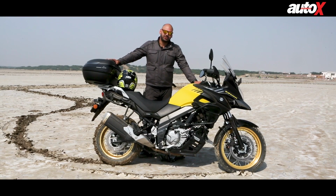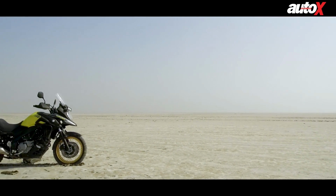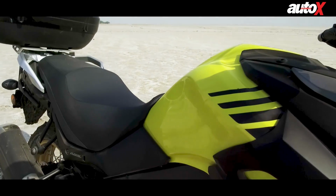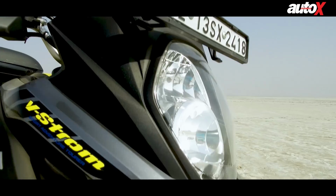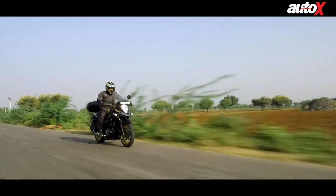So as you can see, the V-Strom 650 carries forward a lot of its DNA from its older brother, the V-Strom 1000. The bike looks big. In fact, the fuel tank is exactly the same size. It's a 20-liter fuel tank, but it is narrower towards the midsection. In fact, the entire design of the bike has been slimmed down in the midsection, and the front cowling and windshield are also a lot narrower, making the bike seem a little bit more compact. But still though, the bike looks strong, it looks muscular and very capable.